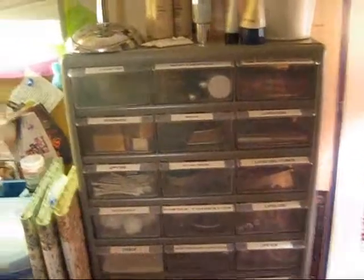Okay, so let's get into here. There's three rows. One, two, three. In this row there's just stuff like mixing cups, sponges, Q-tips, cotton balls, tissues, and lip scrub material. Okay, second row, tweezers and one of these things.